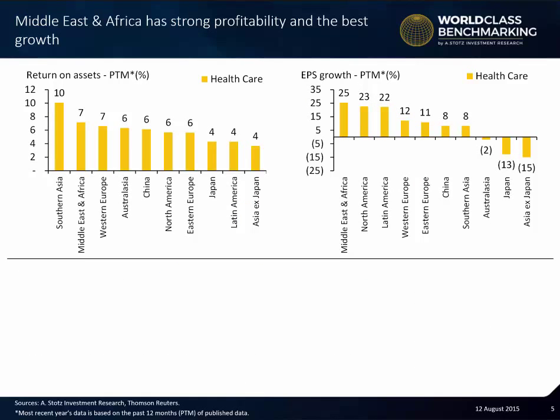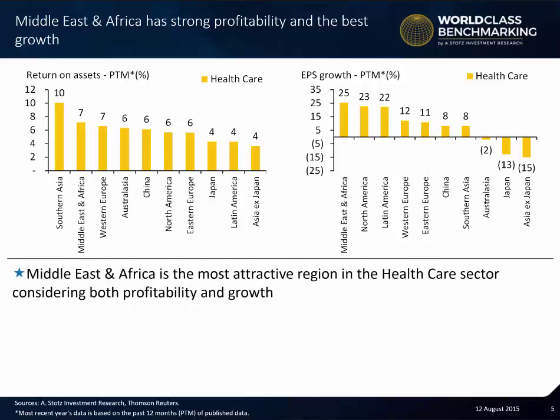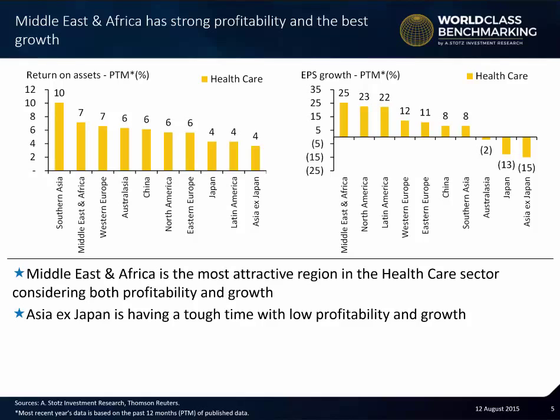Now, if we look at the return on assets, the profitability, in the chart on the left, and EPS in the chart on the right, what we'll see in this case is that Middle East and Africa is most attractive in the healthcare sector, considering both. In fact, this is part of the reason why we've seen a lot of investment go into that region. And Asia ex-Japan is struggling right now when it comes to both profitability and growth.